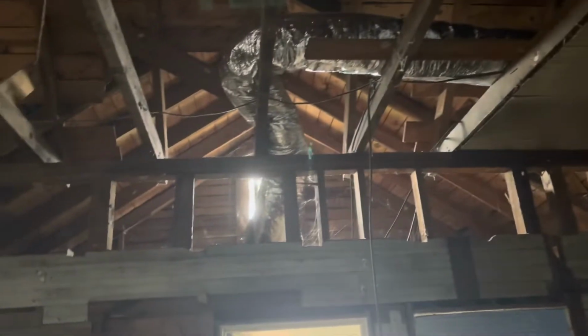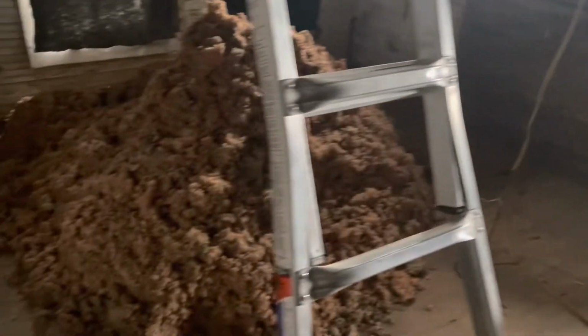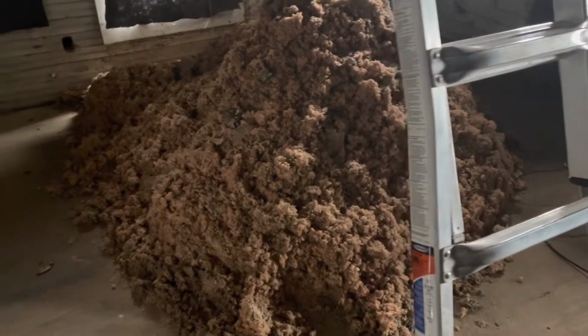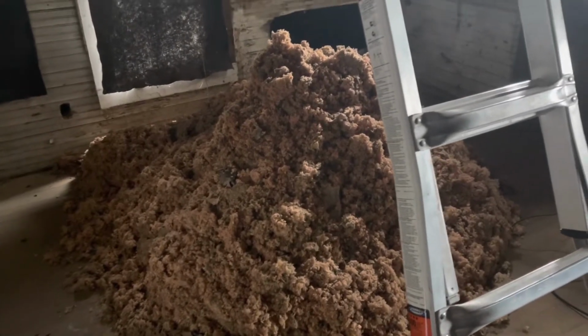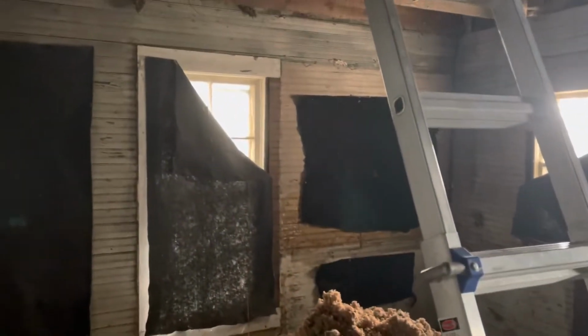So for a little backstory, I took the drop ceiling down here in the kitchen, and of course there's a pile of insulation that I've got to bag up, and you're like, well, why haven't you already bagged this up? And I'm like, oh, because it is cushion for the chimney that may or may not fall.